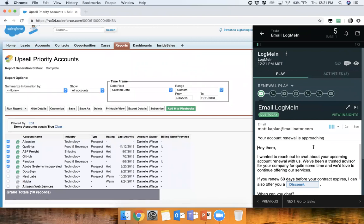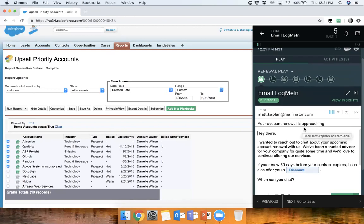So in this case, what I've done is I've created a play that we essentially automatically enroll this account into playbooks 90 days prior to the renewal date. Because again, we want to reach out to them. So in this case, we're starting with an email, and we're going to be following that up with a phone call shortly thereafter. And again, additional steps down the road as we try to engage with this particular account to get them to renew. Inside Sales has automatically selected the best contact for us to be working at this particular account, and I can see the template.